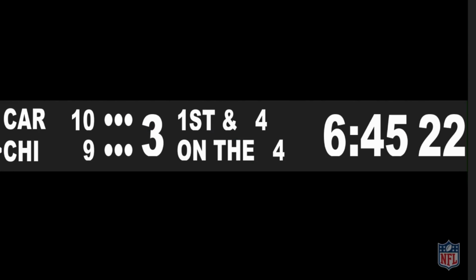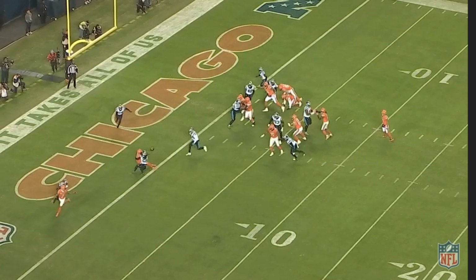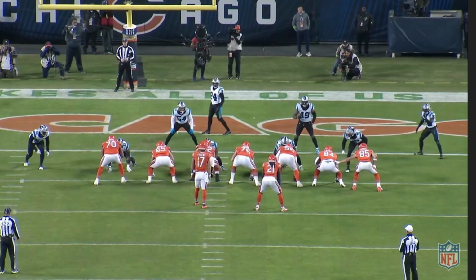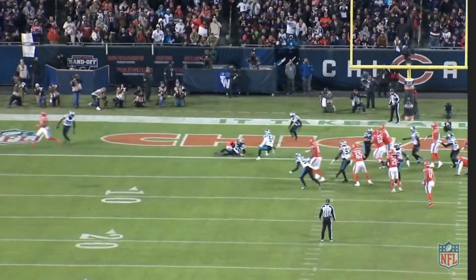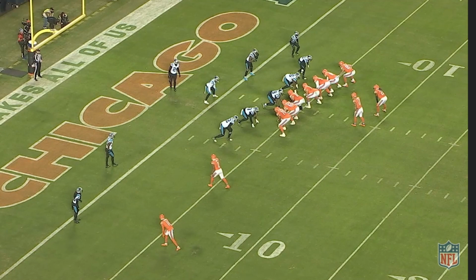Next one here, 1st and goal from the 4. We're going to miss what I'm going to call this little under to Mooney down here, the number 1. Ball's behind him. I don't love the route, but I love this call. I love this concept. I love a little RPO. So to me, this is a whatever RPO if you want to do it. We're going to run what I'm going to call this little under right here, this little glorified kind of over the top.